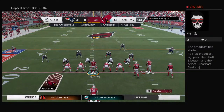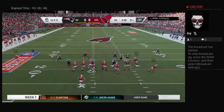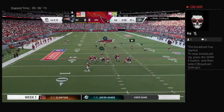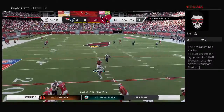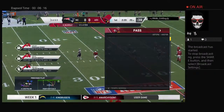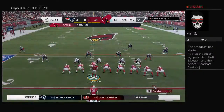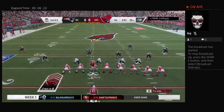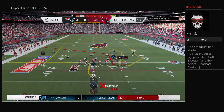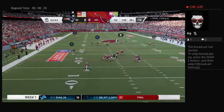Murray and the Cardinals with a 1st and 10 at their own 21. Throwing on first down is Murray. Leaves it for Penny. And he's upended after a gain of 4 up to the 25-yard line. It's a 4-yard pickup, and that'll make it a second down. Murray going to throw.